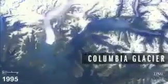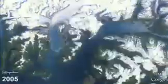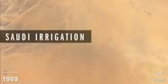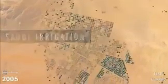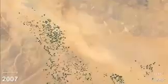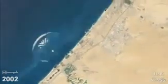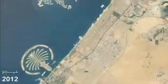We see glaciers retreating across the surface of the world due to the impacts of climate change and other factors. You can see innovative, actually, water projects happening in the middle of the desert in the Middle East, where they've created verdant agricultural fields out of nothing. You can see artificial cities being built out into the ocean.